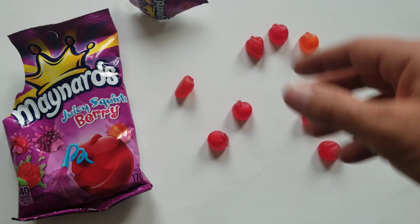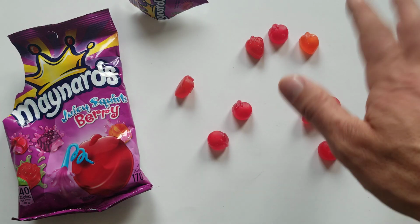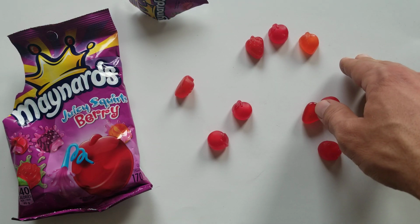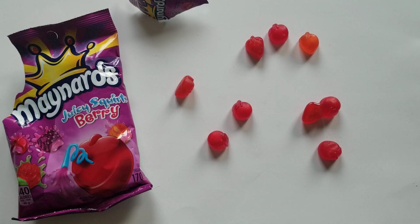Okay, grape's okay. Flavor-wise, cherry's okay. Texture-wise, they're all bad, the best one being the grape. But this doesn't work. Basically, this just doesn't work. This is not a good product. I cannot recommend this. Sorry, Maynards. I love you. A huge fan of Swedish Fish, and Sour Patch Kids, of course. But no. Walk in the candy aisle rates Maynard's Juicy Squirts Berry. I'm going to rate it a 1 out of 5.